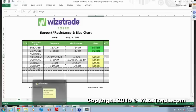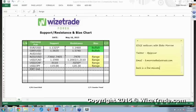When we come back, we'll finish up the Aussie, the dollar index, and we'll take a look at some of the other Nordic currencies too. Be right back.